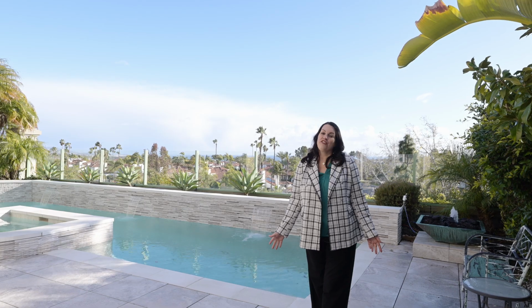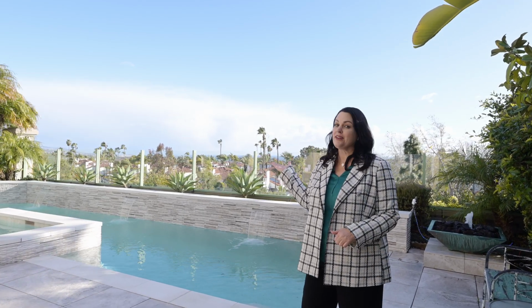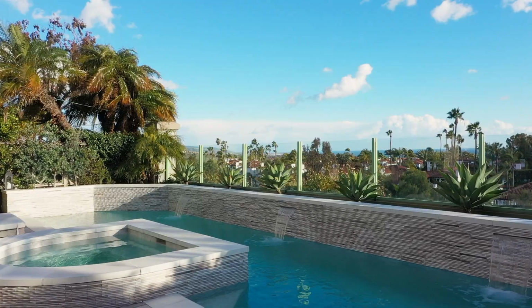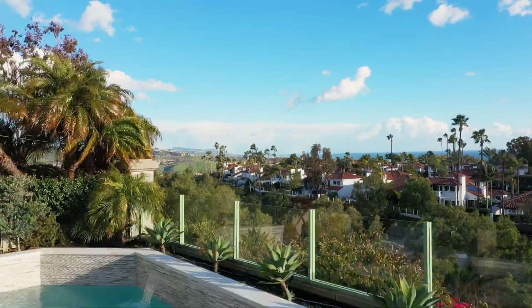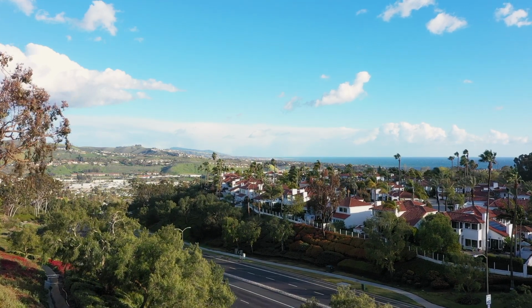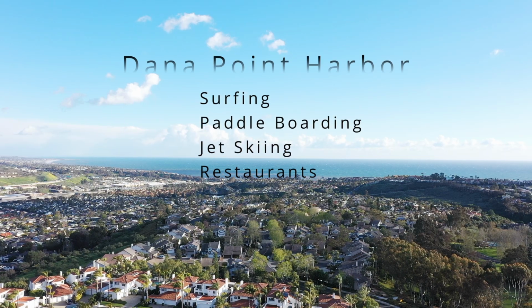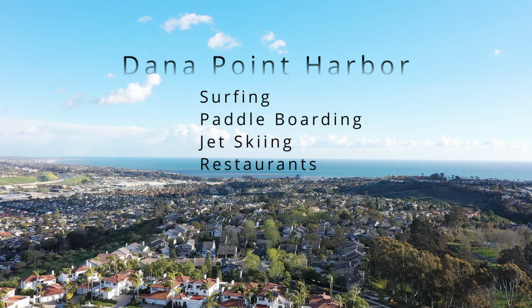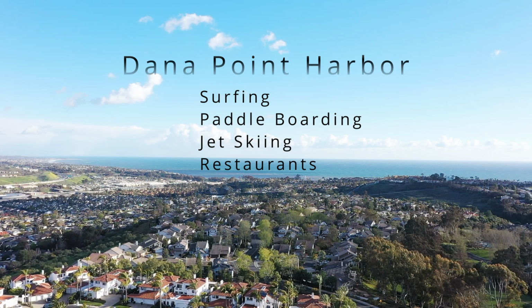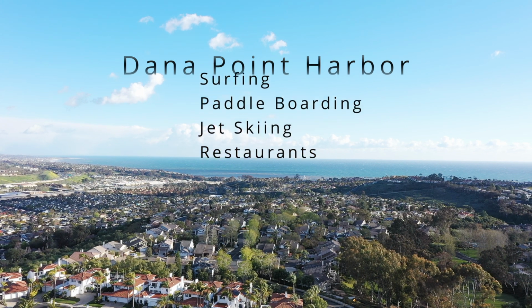As you're entertaining your friends or family, or just enjoying the backyard yourself, you can see the sparkling blue Pacific Ocean. Such a delight to know that it's so close to you. It's a short drive away, as well as Dana Point. With all that Dana Point has to offer, there's luxury hotels, all kinds of water sports, surfing, paddleboarding, jet skiing, lots of fun places to walk around Dana Point Harbor, and all kinds of fantastic restaurants in downtown.